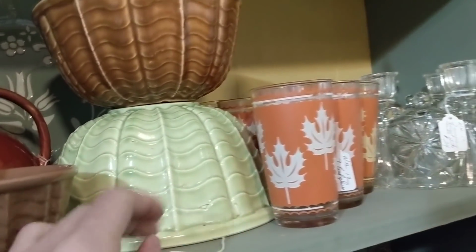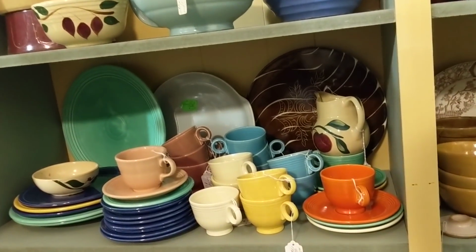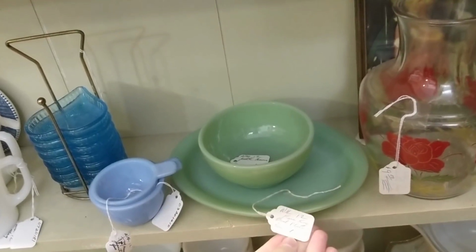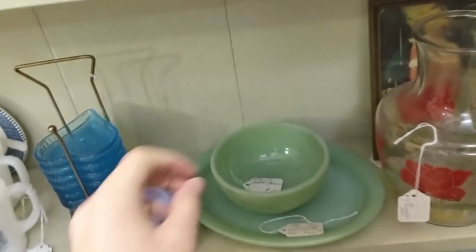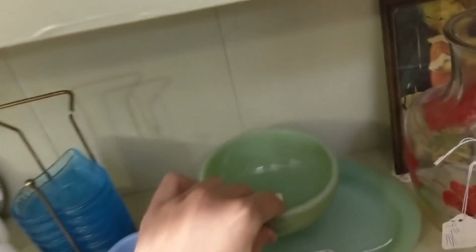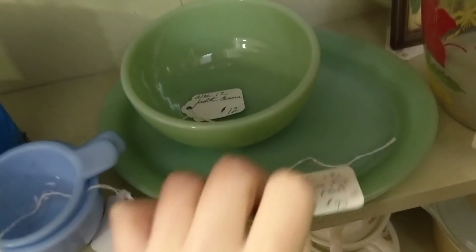Fiesta ware. Jadeite. $95 for this plate, and $12 for this bowl. Fire King. Oh, that's new. New bowl, old plate.